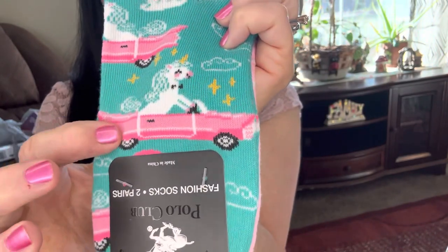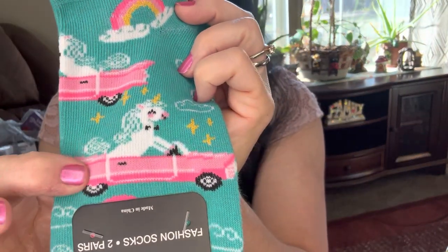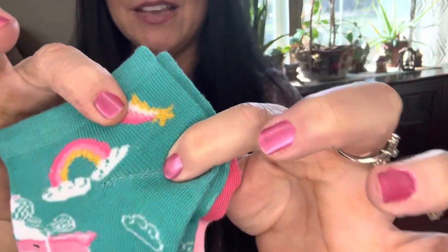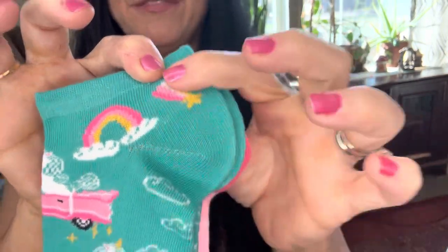What are these cars called? Are they Bel Air? Am I saying that right? Is it a Bel Air? Please comment down below, what is this? Is this a Cadillac? Is this a Bel Air? What is this car? But, oh my gosh, the unicorns and the rainbows. Yeah, and the cute stars. Look at that. It gives me vintage 70s vibes.